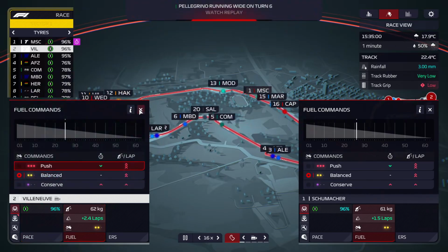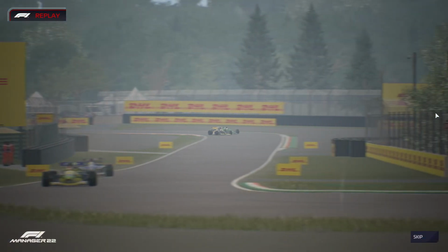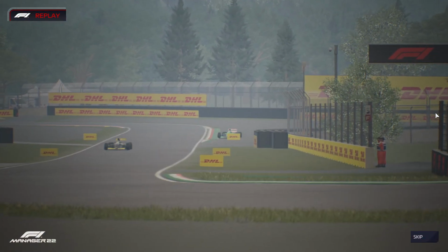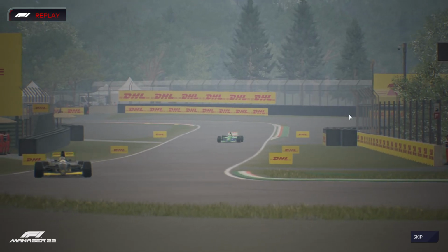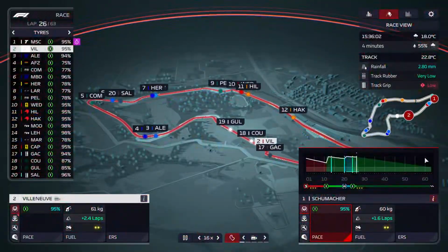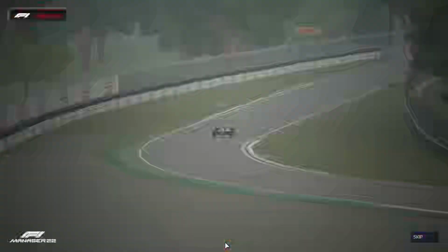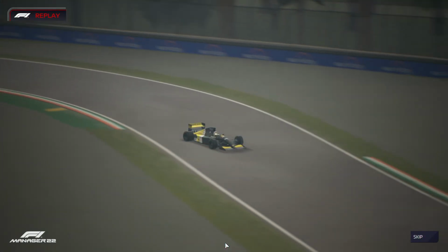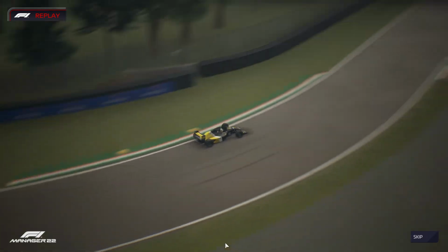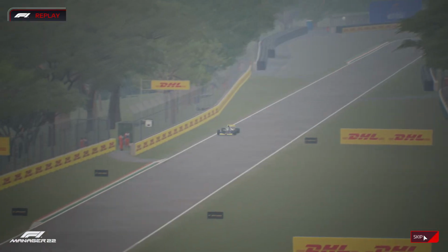I think someone's run wide. Let's see what happened there. Let's have a look here. This was the Aston Martin. Goodness me, they're completely off the racing line. That sounds like someone's gone wide there. Let's have a look. Now, just watch the Mercedes here. And they've gone wide, very wide. That's not ideal. Not ideal at all.